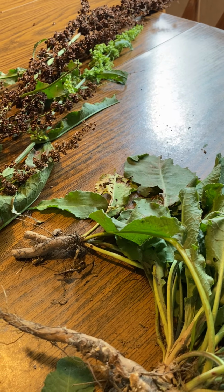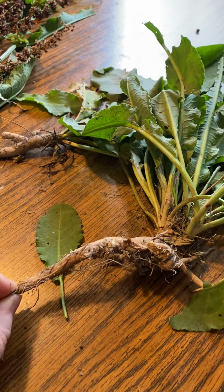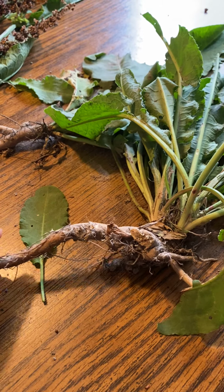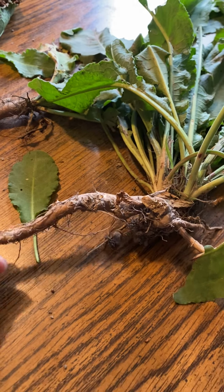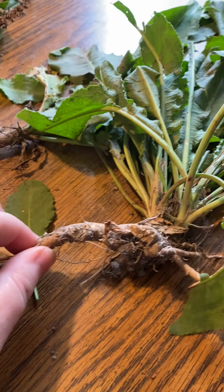Now you can also use the root. Let me try to show you the root again. I've heard, or read, that mashed up fresh root has been used for any type of minor skin issues like rashes or scrapes, if you were to use the fresh root like that.